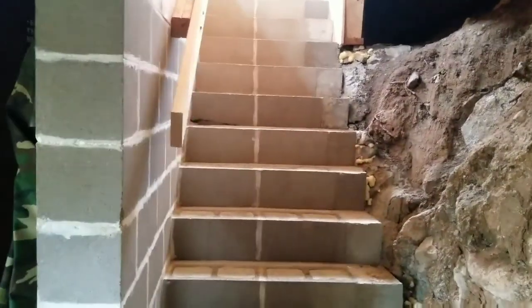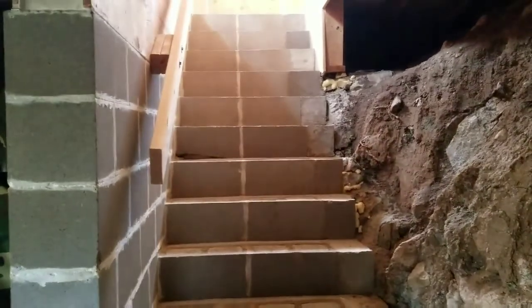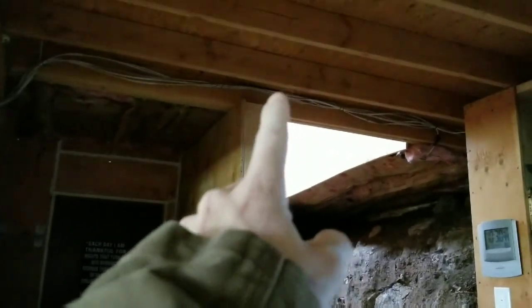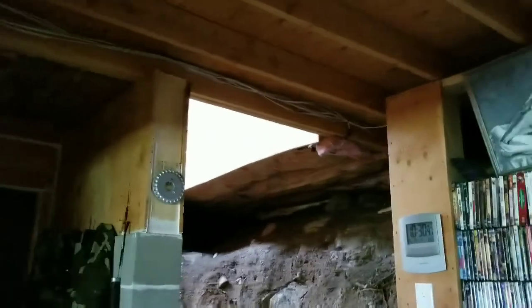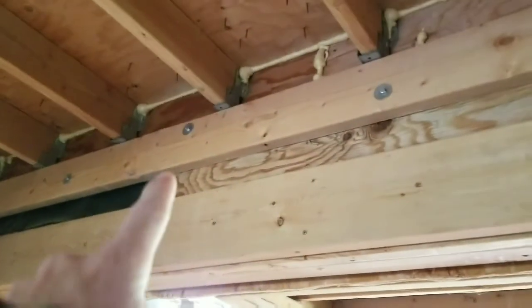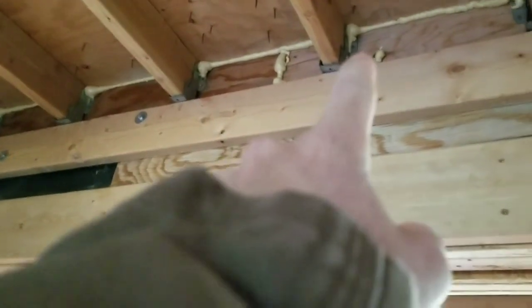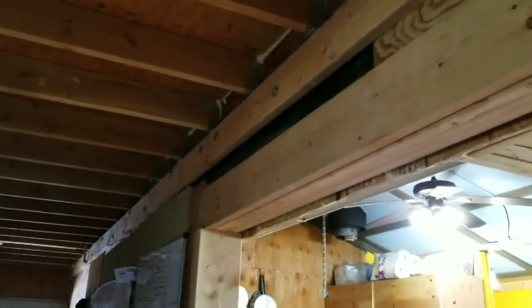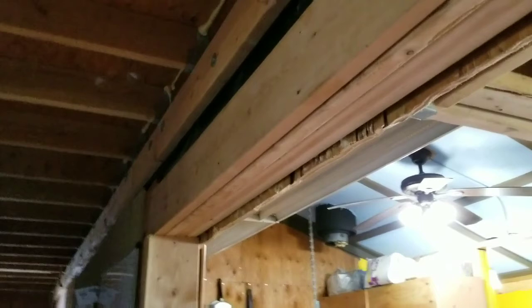So all the stairs are poured concrete and cinder block and rebar. I also have plenty of supports. Let's see. Okay, so I have this support here holding down the center almost of the upstairs. I also did the center all the way down here, all the way through. I have a lag-bolted board at the bottom. I also have the hurricane ties at the floor joist, and everything screwed in to the wall. So everything is double, if not triple, secure.